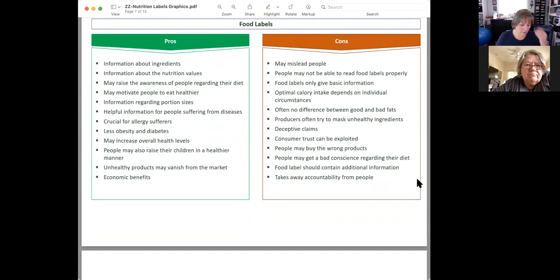So there's going to be information about the ingredients, your nutrition values. It might raise the awareness of people who are watching their diet, right? Now I'm looking at labels and trying to make healthier choices. Your portion size, you know, you go, oh, wow. You mean like 3 scoops of ice cream isn't normal? Okay. I love ice cream, but I've learned to savor a smaller amount if I'm going to indulge.